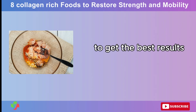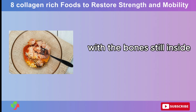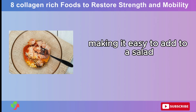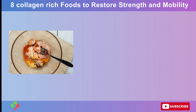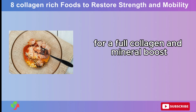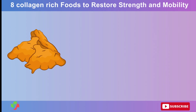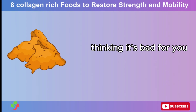To get the best results, choose wild-caught canned salmon with the bones still inside. These soft bones can be mashed right into the fish, making it easy to add to a salad, sandwich, or warm grain bowl. The key is to eat both the fish and the bones for a full collagen and mineral boost.